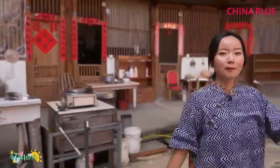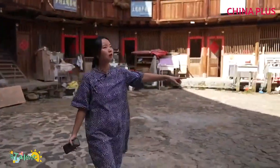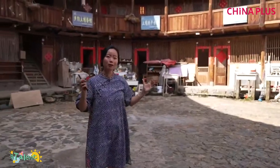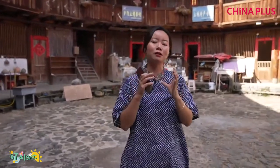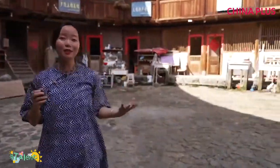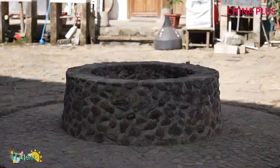All right, we just quickly show you that this is a well in the center of the building. Back then, it's really well designed, symmetrical, and it's like an orange. You peel off one part, and one part is still in line with another. And in the center is the fountain of life, water. The water well is still in use.